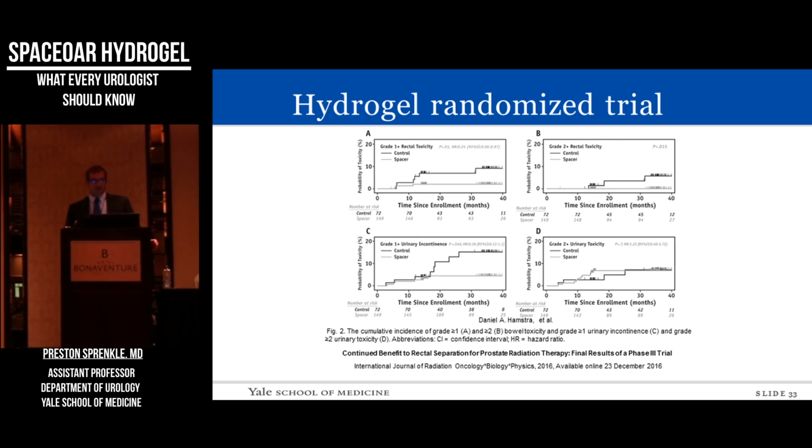In urinary incontinence, interestingly, there was a decreased risk after SpaceOAR use compared to the control groups after radiation. But when looking at grade 2 urinary toxicity, there was no difference. So somehow there is an improvement in low-grade urinary toxicity as well.